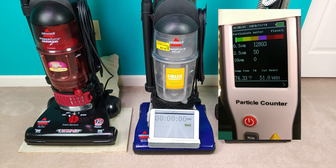Okay, so there's our baseline. A few seconds left. We get four measurements. You can see we're kind of close to 12,000 0.3 micron particles, about 42 and a half micron particles, and nothing for the big ones. So away we go.